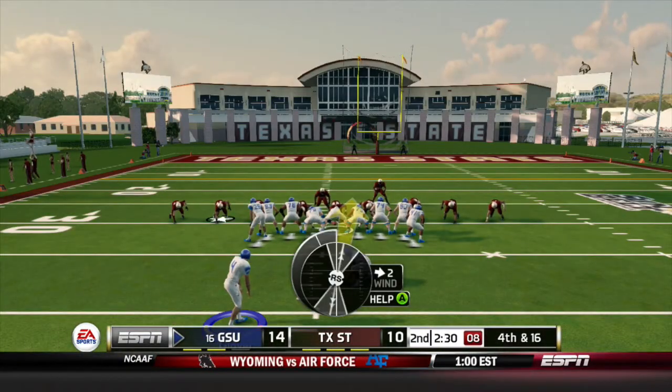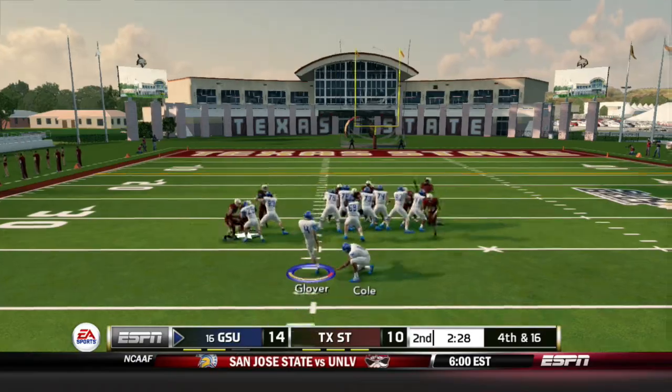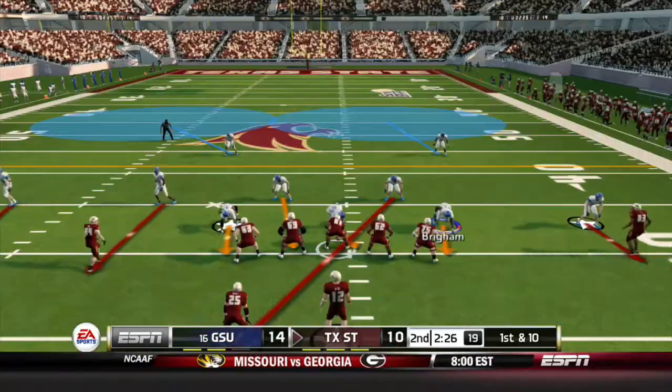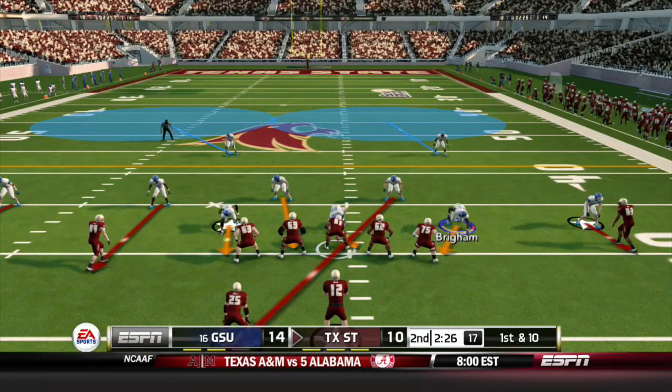4th and 16. Georgia State's going to try a field goal attempt here, a long one, 48 yards. It's hooking back in, but it is short, no good, and Texas State takes over here.